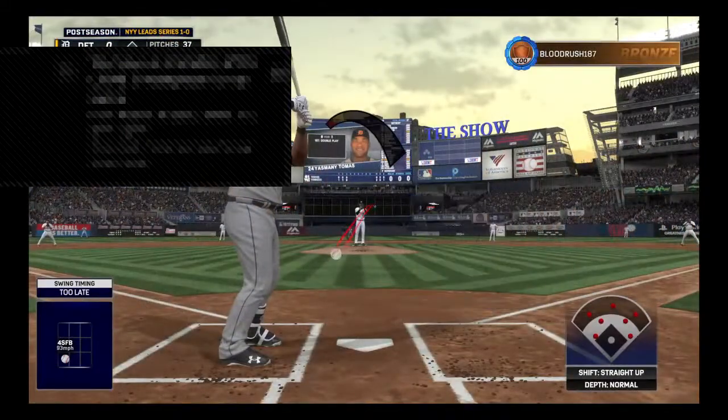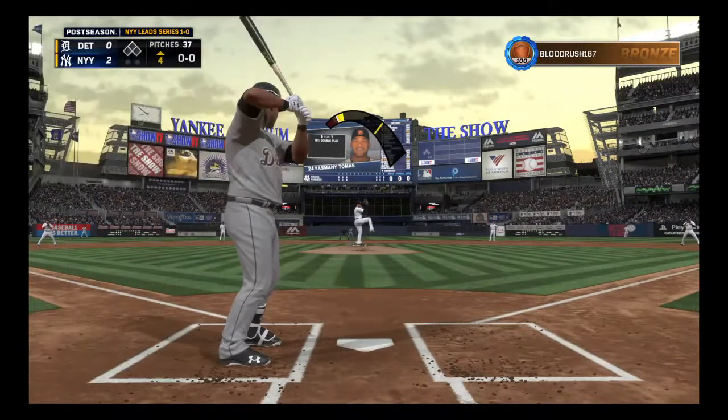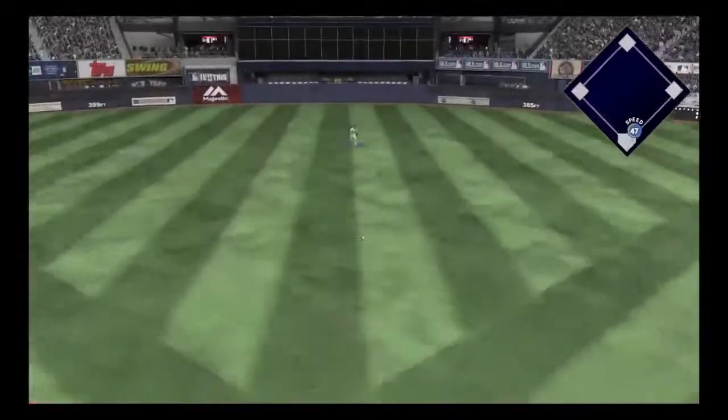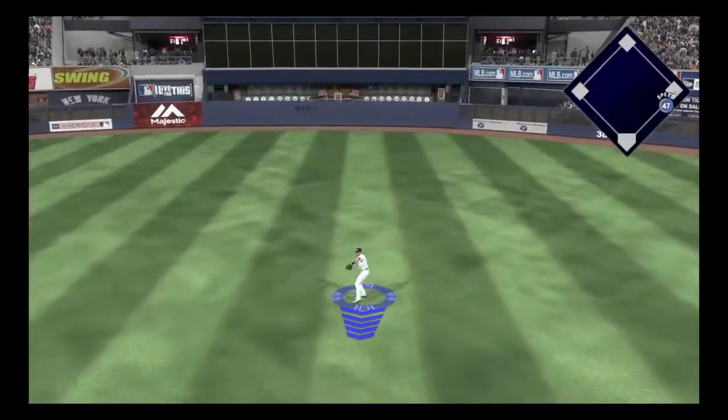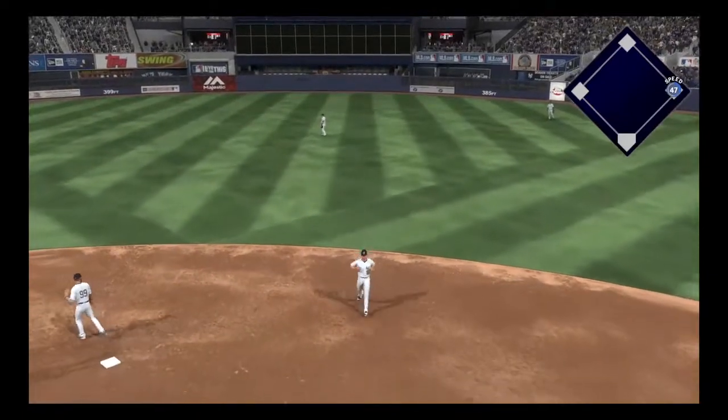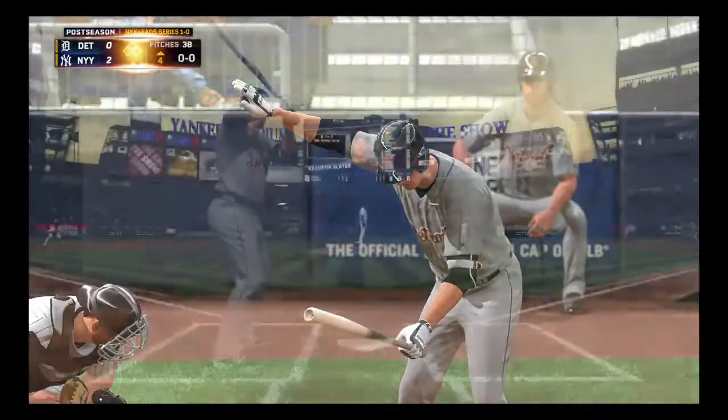Digging in to try it again. Yasmani Tomas comes into this at-bat 0 for 1 in the ballgame. Smoked on the ground up the middle, and that finds its way through for a base hit. So a good start to the inning for the Tigers as their leadoff hitter is on base.